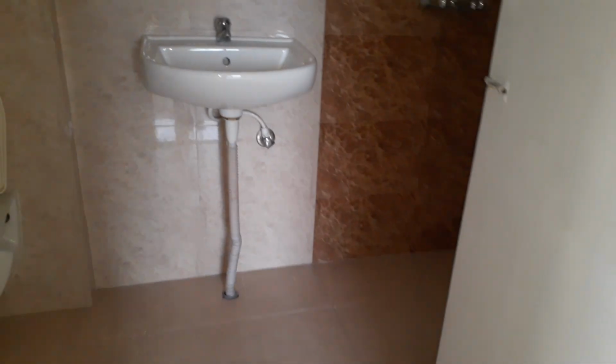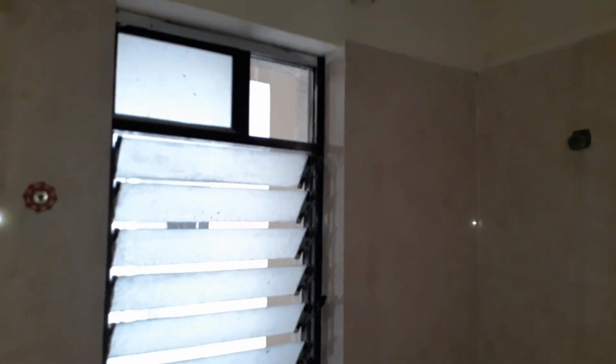So this is the attached toilet space with separate shower space, ample space for bath, basin area and wall mount commode, and this side exhaust points and geyser points.